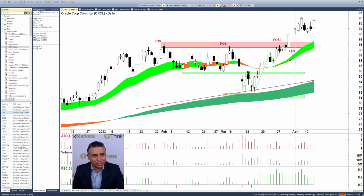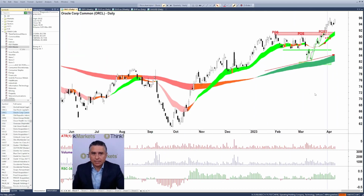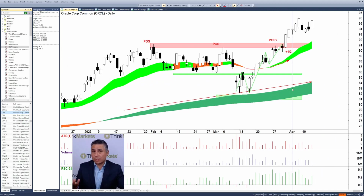ORCL is the next one, which I don't think we need to pass on. This one looks great. Looks like we've had some scratchings on this before, and it looks like we've gone plus 1/3. And again, look, I'm not here obviously every week. Last week, actually, we weren't here at all because we had the Good Friday holiday. But keep an eye out on these things. And if you keep getting the good candles, there's no reason why you can't continue to add risk. So happily, I would go, say, plus 1/3 on that one.